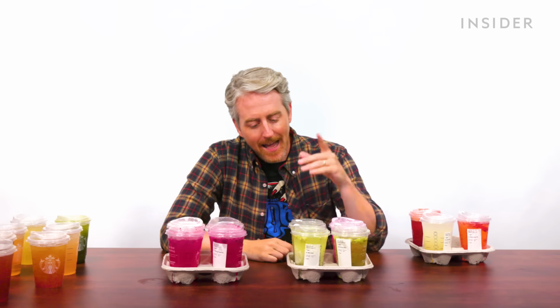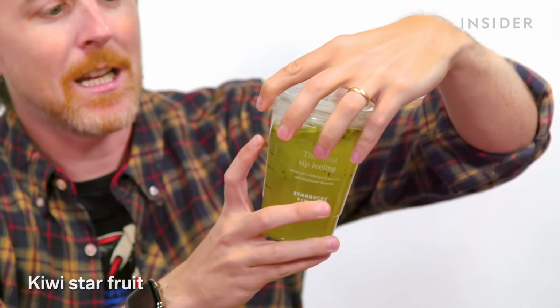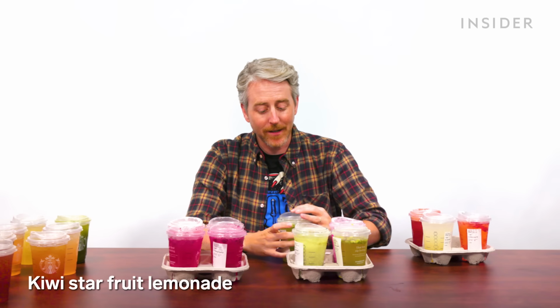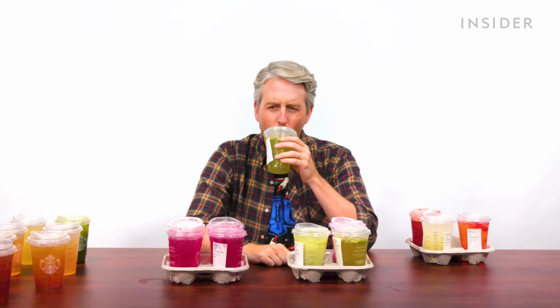Moving on, we have the green drink zone. Star drink, assuming star fruit. Kiwi star fruit. Does lemonade kick it up even another notch? This one I like the flavor the best, but it's a little strong. Yeah, all these are pretty good.